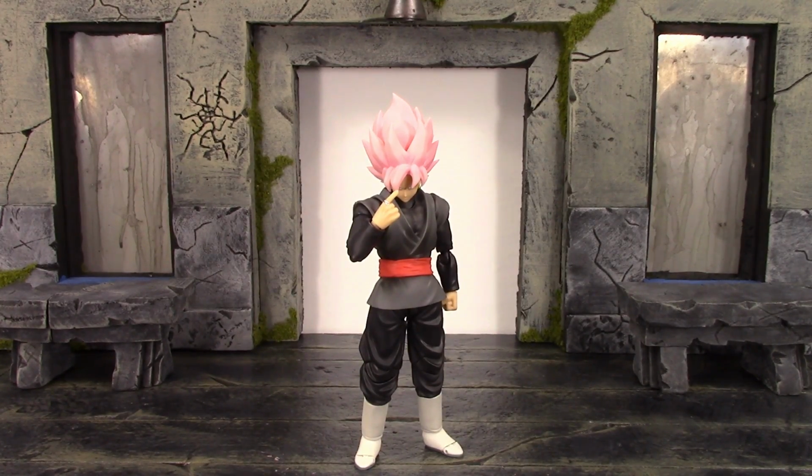He's included with alternate hair sculpts, a bunch of faces, hands, and some effects as well, and that is why he made it at number 7 on my list.